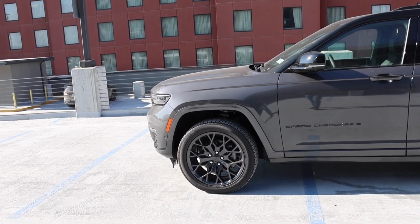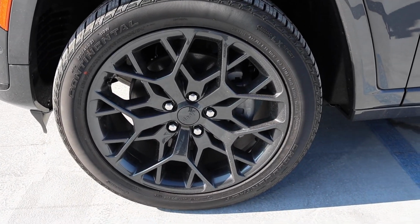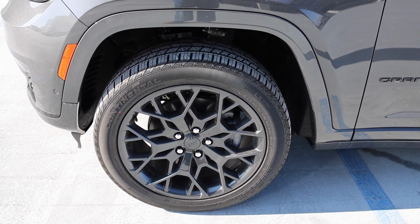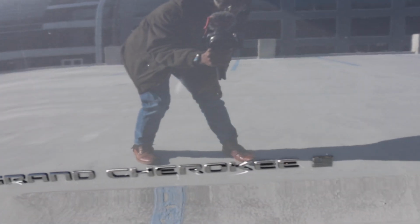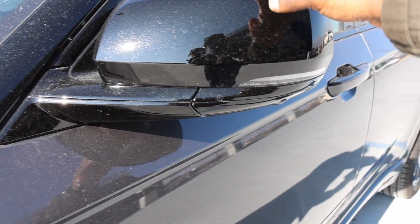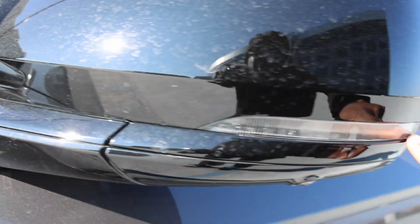On all four corners you do have air suspension. These are the Continental tires, they're the CrossContact. So they're going to be a mix of sportiness and probably fuel economy. Here's some of your black badging down below with the American flag blacked out too. On the mirrors, they have the black paint. You have some cameras right here with puddle lights, turn signals.